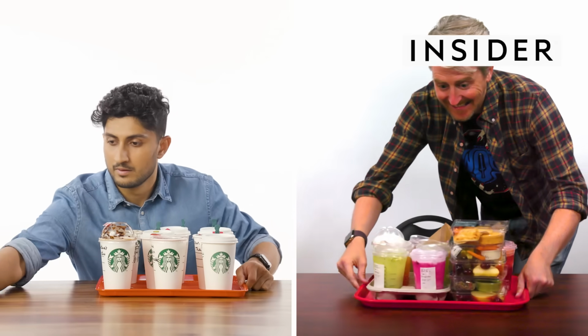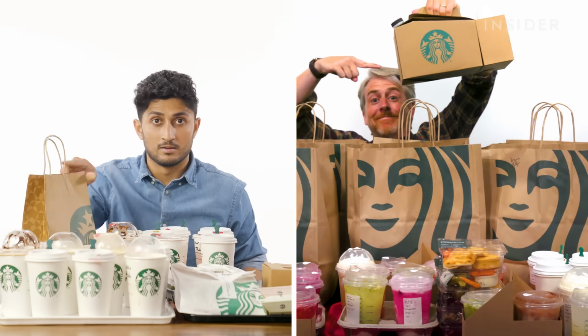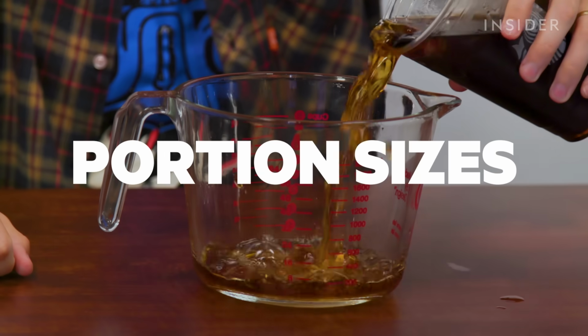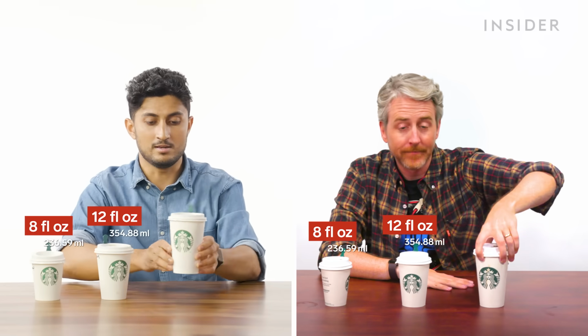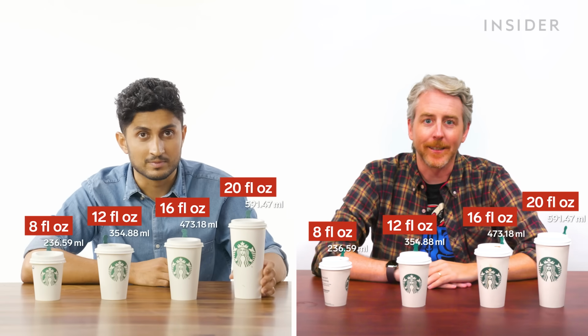From calorie count to portion sizes, we wanted to find out all the differences between Starbucks in India and the US. This is Food Wars. At a Starbucks in India, we get our hot coffees in 4 sizes. Number 1, a short, a tall, a grande, and the big boy, a venti.